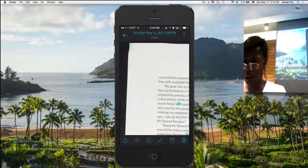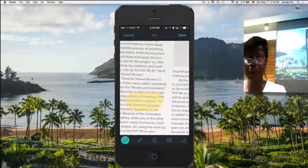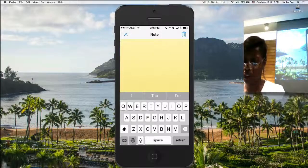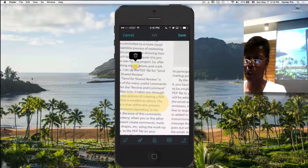So search, share, copy, show. And if I want to edit, I can also highlight. Let me zoom in. Oops, big highlight. Let's erase that. I can add a notation here. The notation is "Acrobat Reader," the name of that article. Then I close that, and the little notes are there. I can even add a signature.